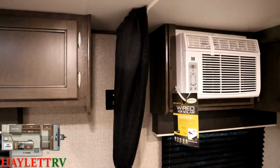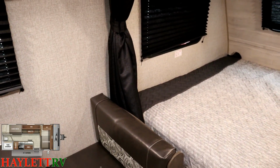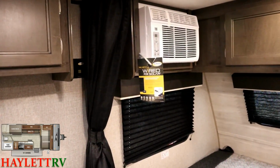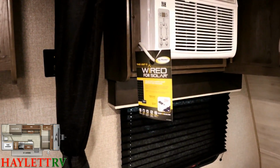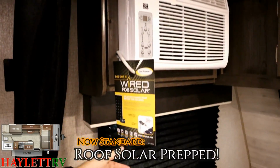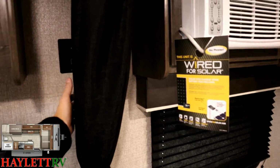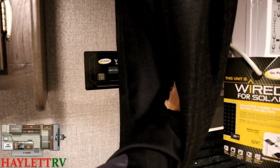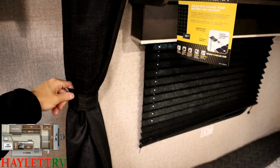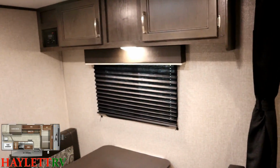Now obviously you can see there is a privacy curtain for the front bed here. That is one of those little details Jayco does very well that some brands do not. It's a bunch of little things that separate them. And you can see here, this is new for this year. They are now wired for roof solar. So there is a plug on the roof that looks like this, where if you want to install a solar panel of some variety, you can. If you do that, you're going to need a charge controller, and it would install behind the privacy curtain back here. And that privacy curtain you can get out of the way if you just unlatch it real quick. But for our purposes today, I don't know that there's really a whole lot of need.